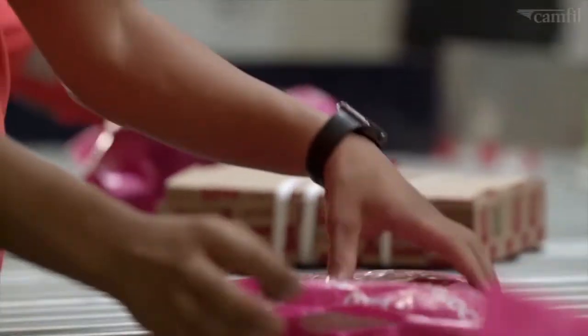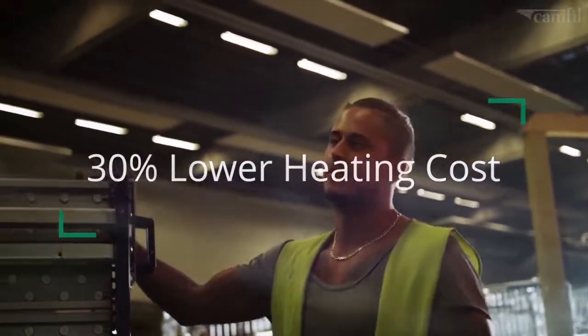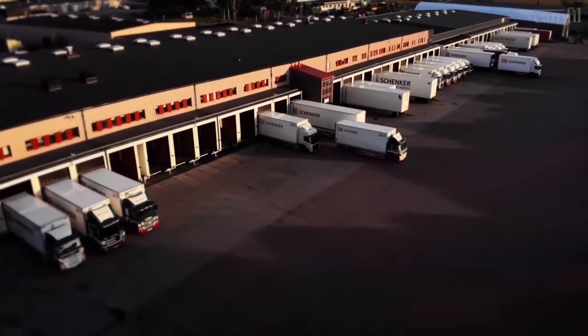Camfil was commissioned to install its patented clean air solutions. This led to 30% lower heating costs, despite a terminal with many access gates.